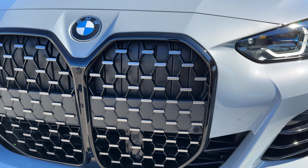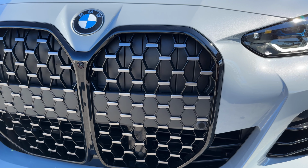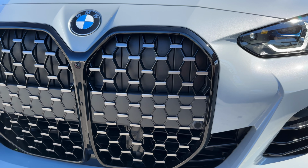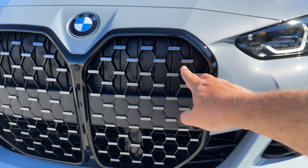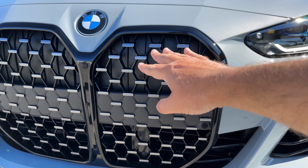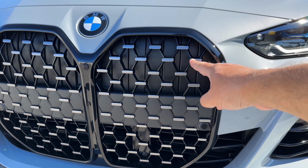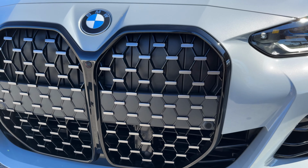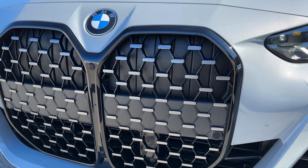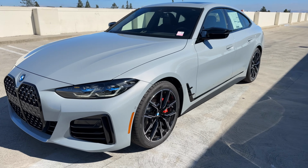And I guess currently the one way you can tell an i4 from a 4 Series Gran Coupe, in this case the M440, is on the i4, the grille looks very similar, but it's more sensor based and there's not a lot of openings. There's also an I badge for the iDrive 35 or 40, and an M badge for the M50, which does not exist on the gas-powered 4 Series Gran Coupe.